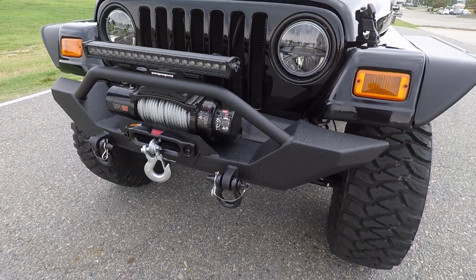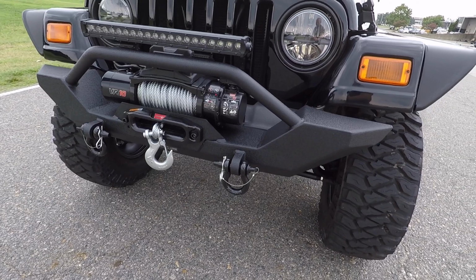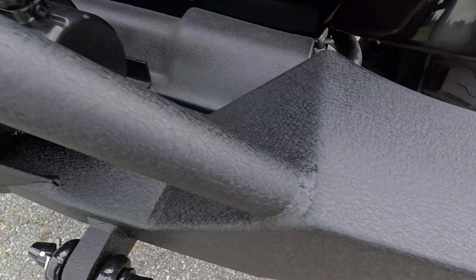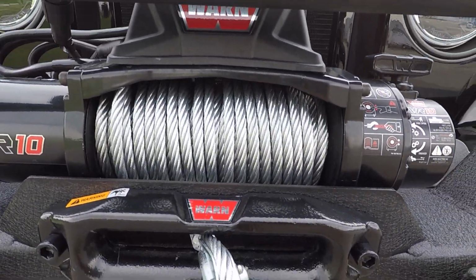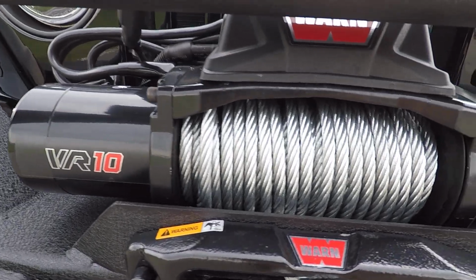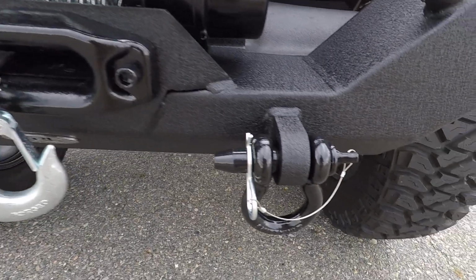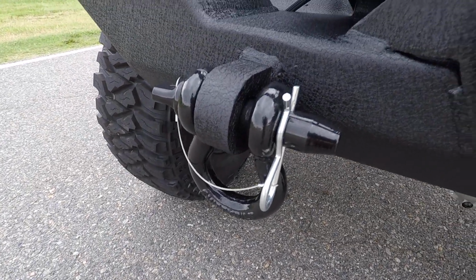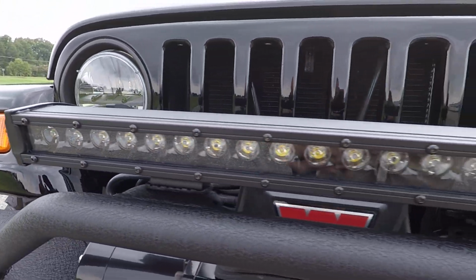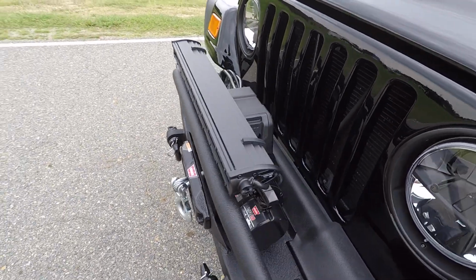You have a brand new Smittybilt XRC front winch bumper. Bumper looks great, has a textured finish. You have a top of the line winch, a VR10 electric winch, remotes inside the Jeep. And you also have your heavy duty quick disconnect D-rings. You also have a Rough Country 20 inch black series LED light bar mounted here on the bumper.